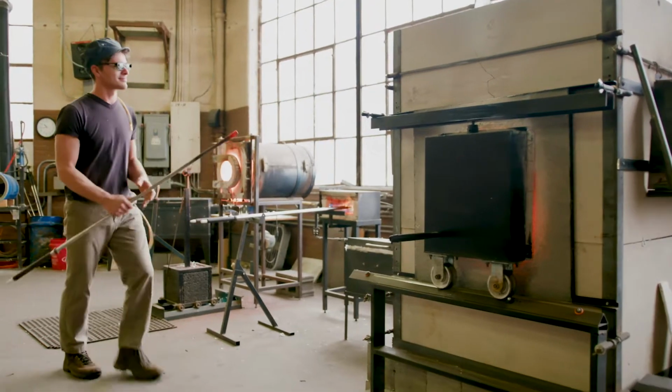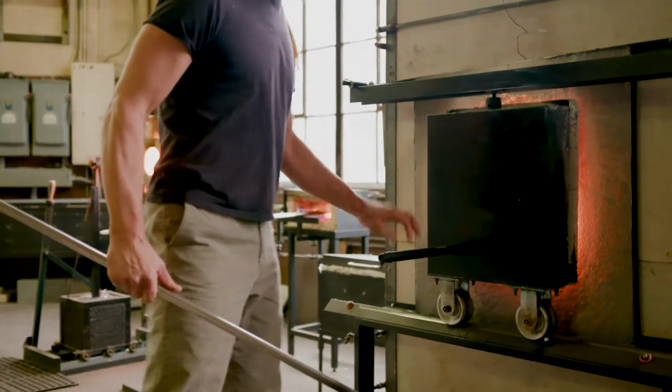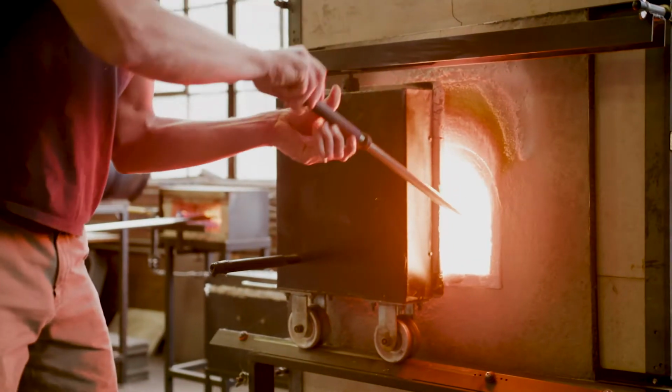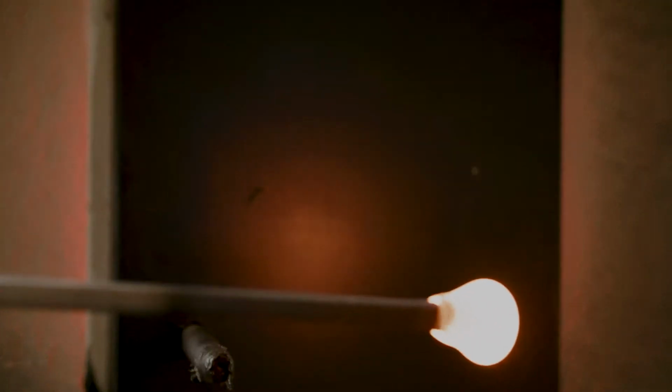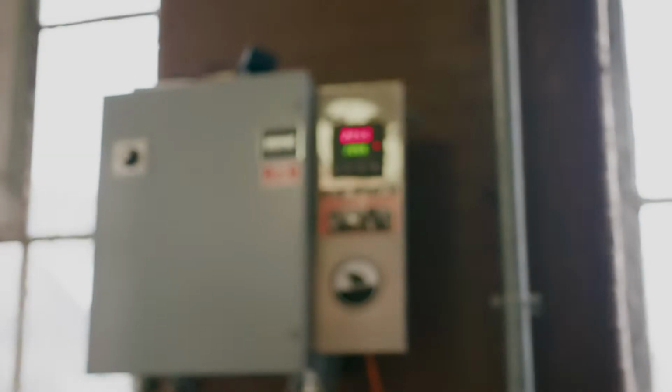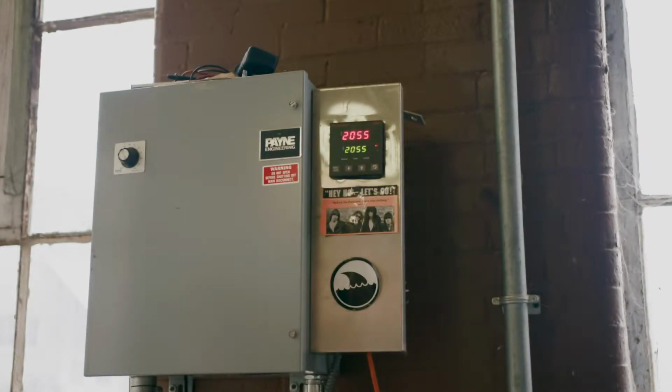First, he picks up clear glass out of the furnace with a rod. The main piece of equipment is the furnace, which has a crucible in the bottom that holds about 200 pounds of glass that must be kept at 2,000 degrees Fahrenheit all the time, 24/7. So when we turn on a furnace, it stays on for 4 or 5 years.